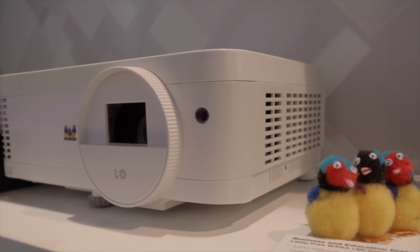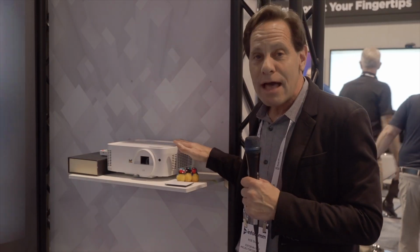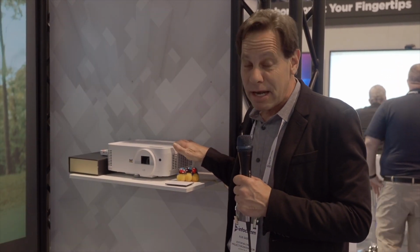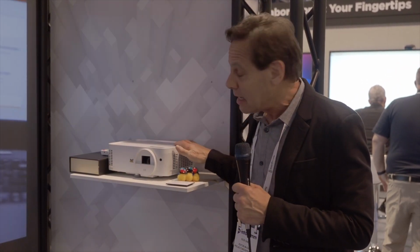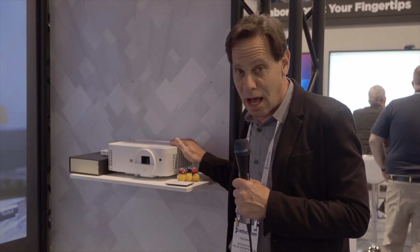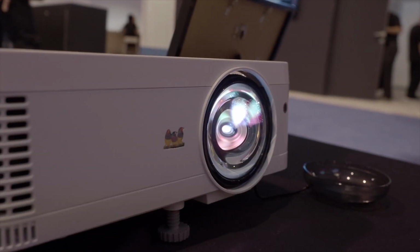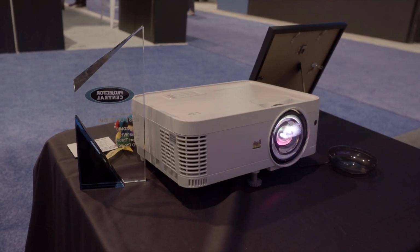Okay, so at the 2021 InfoComm, we awarded the ViewSonic LS500WH. This is a 2,000 lumen LED projector, so no lamp replacements, same benefit as laser, 30,000 hours. This projector costs $600 for 2,000 ANSI lumens, 3,000 LED lumens. At this year's show, we are awarding the LS550WH, which is a short throw version. They've had a lot of demand for short throw, and it's the same exact light engine, same lumen count, $700.